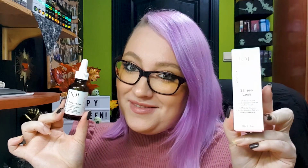Actually, this is my 2nd bottle and this is going to be my 3rd one. That's how much I love it and that's how much I use it. Generally, this bottle lasts me over a month, but I don't use it every day. Sometimes I forget. I don't know, I'm just that type of girl.